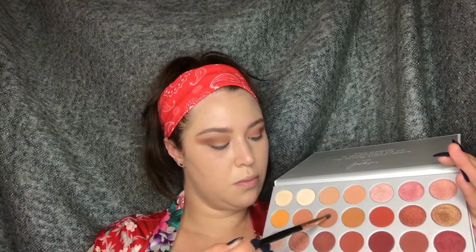Next, I'm going to use a blending brush by Sedona Lace, and I'm going to touch into Butter, and I'm just going to go over those shades just to make sure they're all blended and there are no harsh lines or creasing. By the way, I have not experienced any creasing with the Jaclyn Hill palette, and I use it like every day.